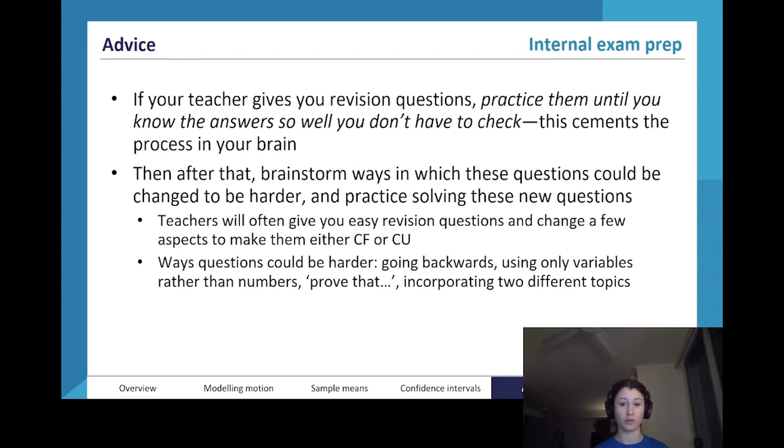Getting onto internal exam prep. If your teacher gives you a list of revision questions, practice them until you would rather die than do them again, right? This really cements the process in your brain.